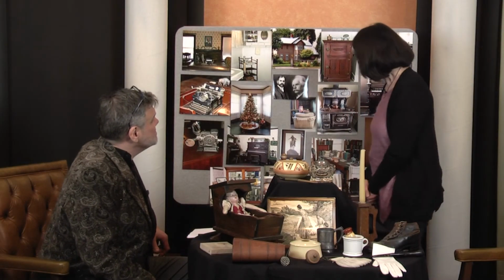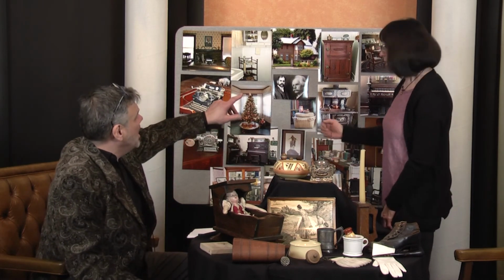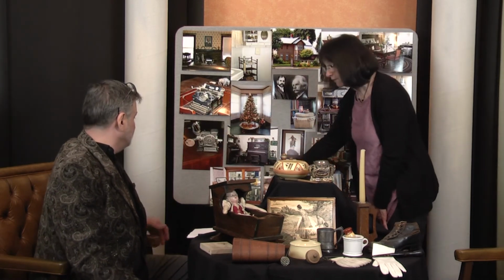And let's move to maybe, we have time for maybe one more room or a few more pictures. Let's look at this one down here if that's possible.